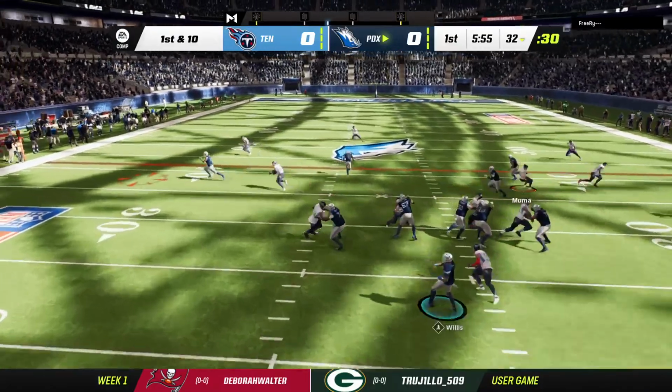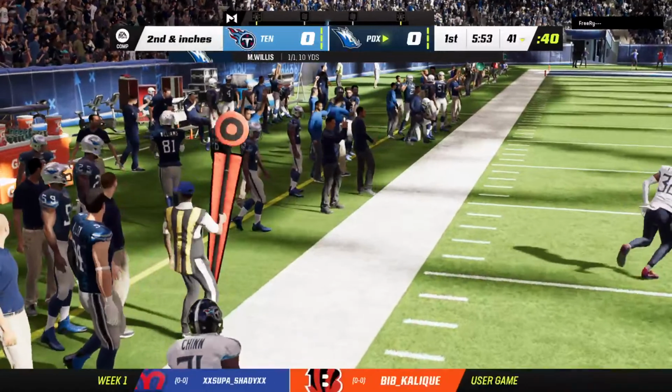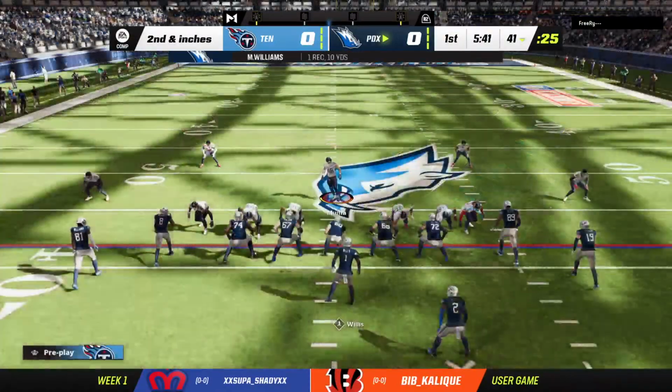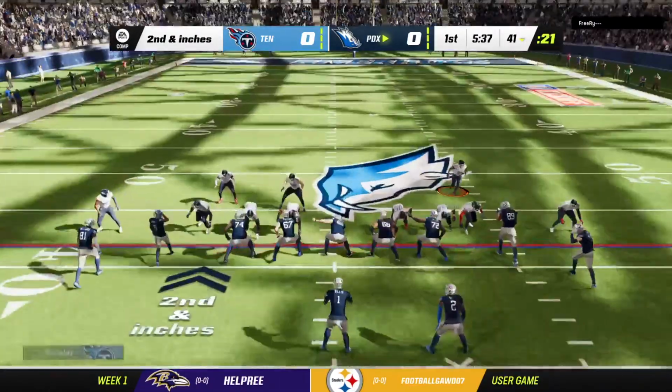Right to the air is Willis. Finds the open man. It's Mike Williams. And past the 40 before he's out of bounds. And that's good for a pickup of 10 yards. And they'll be left with a second and about a foot.